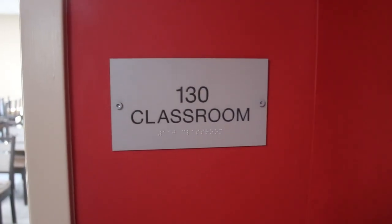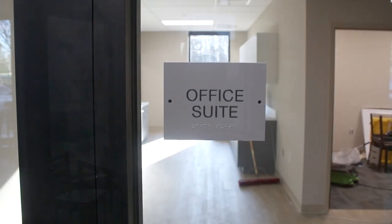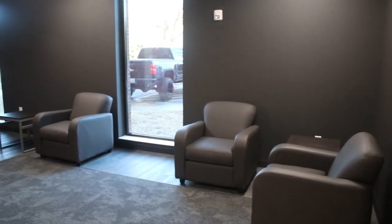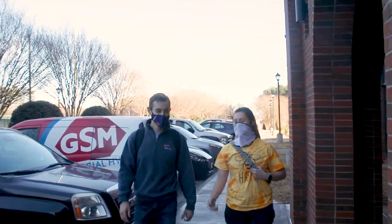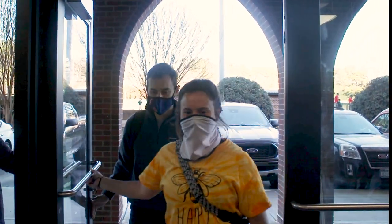On the ground floor, there are classrooms for teaching or discussions and offices for all the professors. There's a main lounge for students to hang out and multiple side spaces to either meet up with a friend or get together for group work. The ground floor is accessible to anyone on campus, so even students who don't live in our new facility will still be able to enjoy it.